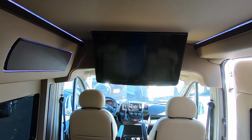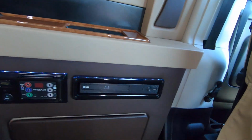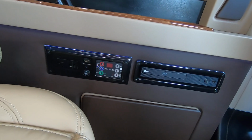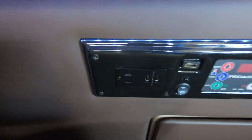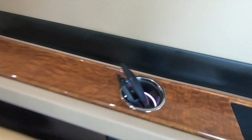32-inch flat screen TV. Down here's your media control center. Has Blu-ray player, also your HVAC system for your rear heat and air, a 110 outlet if you can see down there, and some USBs. You got lighted cup holders.